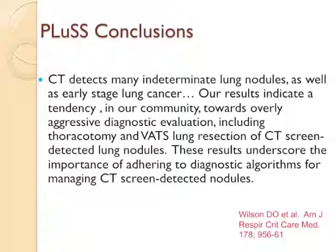And so they recognized that this really underscores the importance of adhering to a good protocol, particularly in a place that has a multidisciplinary team where they have an established protocol and they know how to manage these things. Otherwise, too many extra tests are done, including sometimes invasive tests where they actually do surgery.